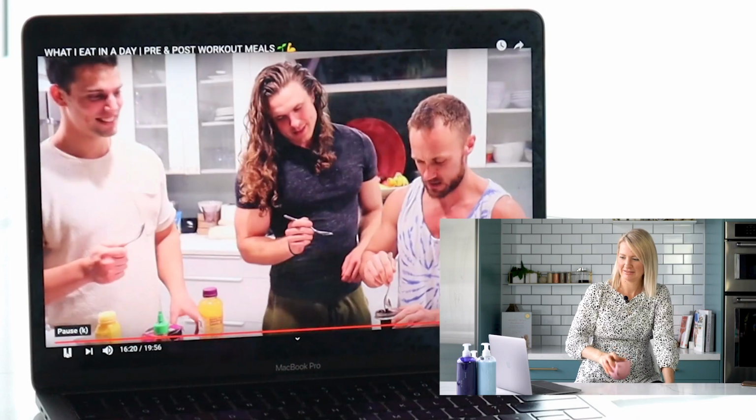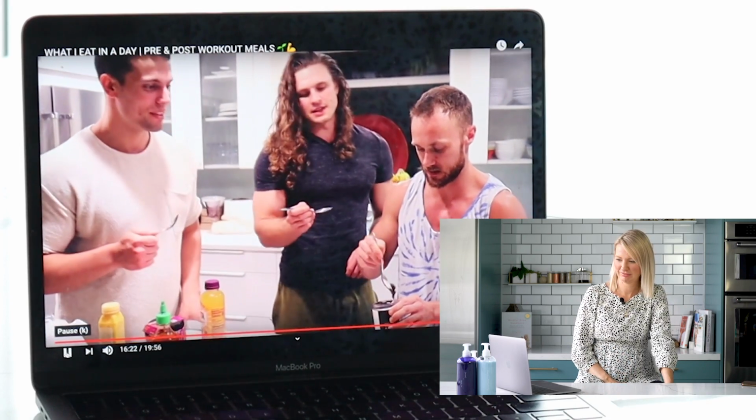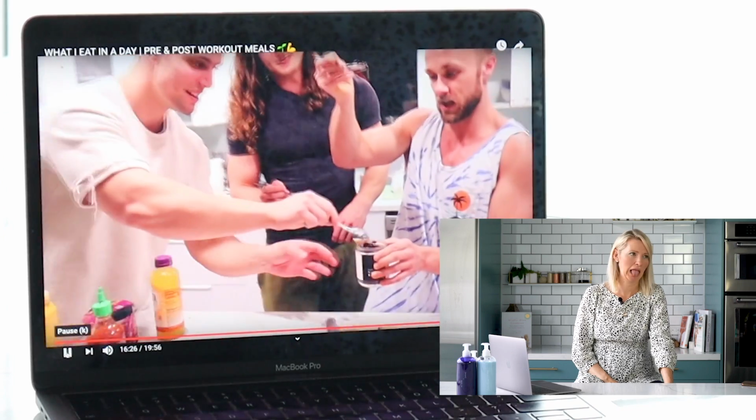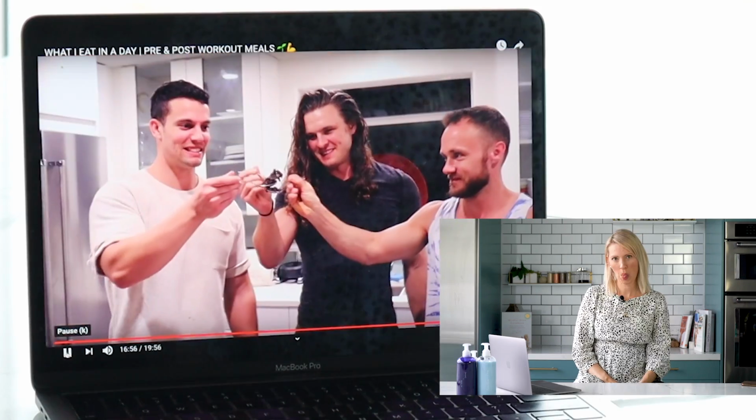Let's see how it tastes. Should we have it? Okay, raw. I think we should do like a decent bite too, not like this. At the same time. Oh yeah, that's... Oh my God! Look how long it stretches for.